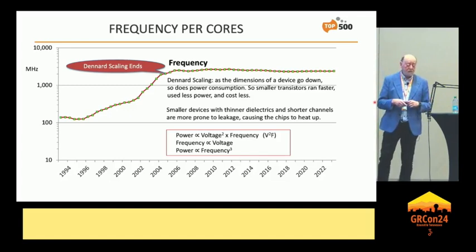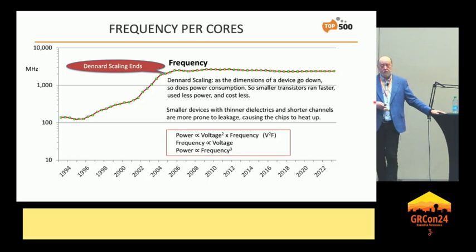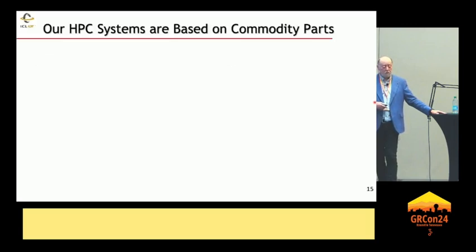And the reason goes something like this. The power consumption is proportional to the voltage squared times the frequency. And the frequency is roughly proportional to the voltage for modern processors. So the power looks something like the frequency cubed. So if you double the frequency, make something run twice as fast, the power requirements for that chip go up by a factor of 8. So that's too much to maintain. We can't continue that rise that we saw in the early days with Dennard scaling. So that's one reason why we're capped at roughly 3 gigahertz for our processor performance.